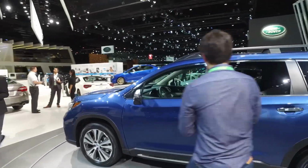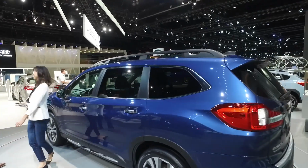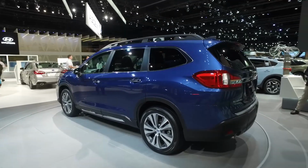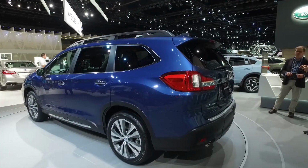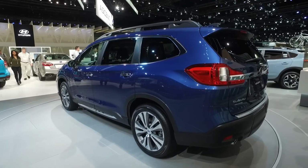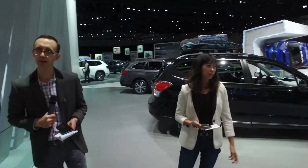2.4 liter boxer turbo. Hey guys, sorry. That's 260 horsepower and 277 torques. So yeah, it should move pretty well. And can tow up to 5,000 pounds. Also, a new record for Subaru. Mm-hmm. I know. I didn't believe it myself.